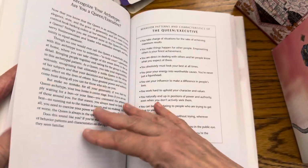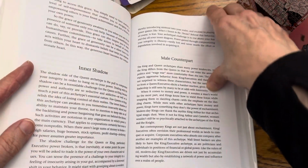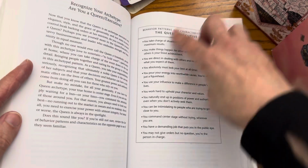Now, I did this book with a book club. We were all not comfortable with this male counterpart version. We were all uncomfortable with it. That's all I can say.